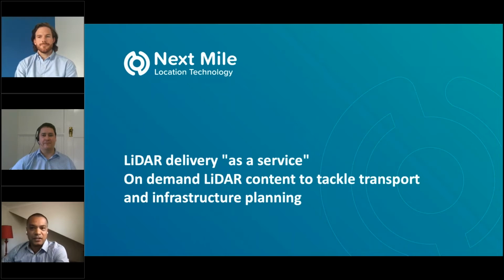Hi, my name is Jaden Chahan from Next Mile Location Technology, and today we'll be hosting an informative session on LiDAR content and how it can be used to tackle transport and infrastructure planning.